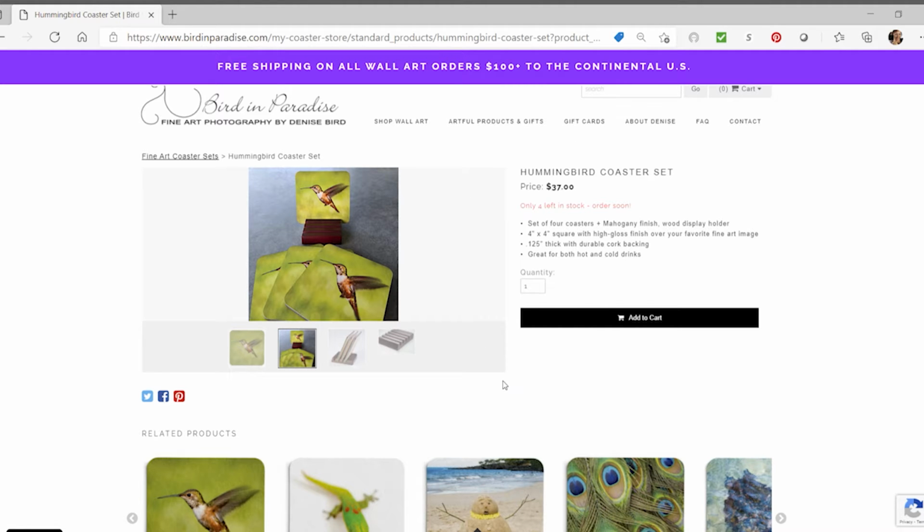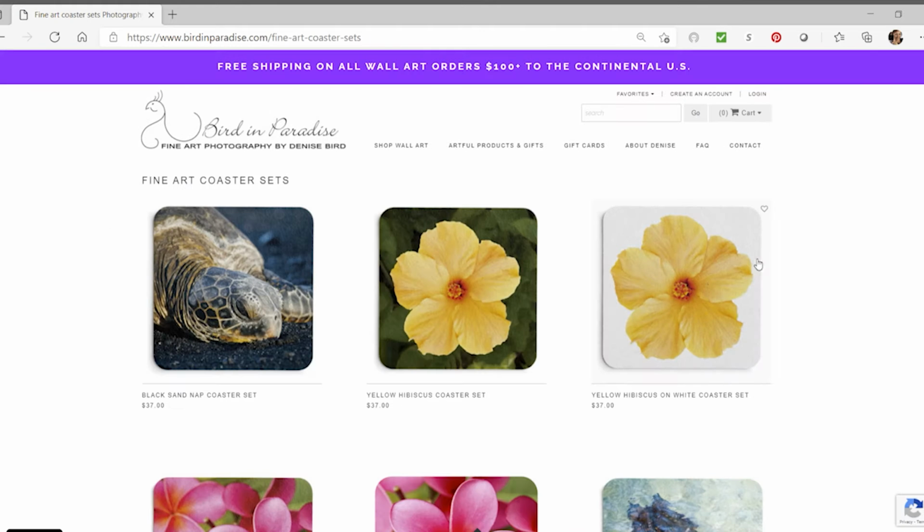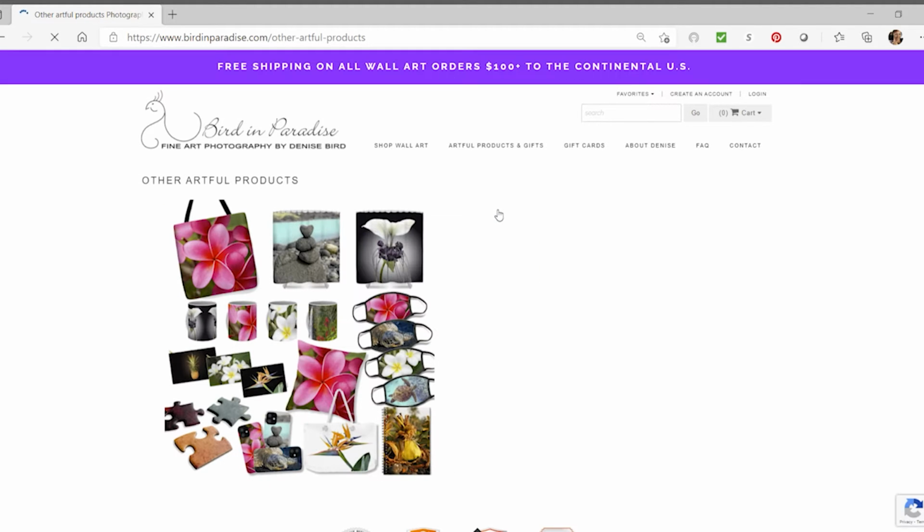But anyways, so there's your coasters, and you can always just go back here. You can go up here, fine art coaster sets, and that'll take you right back to all of the sets, or you could just go right up here to the Artful Products and Gifts and go back to the fine art coasters that way. So what we're going to concentrate on though is other artful products. So if it's not a card and it's not a coaster that you're wanting, everything else you're going to find here besides wall art. The wall art is all here.